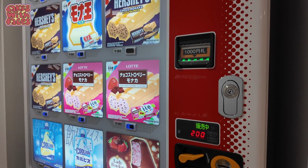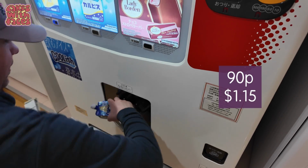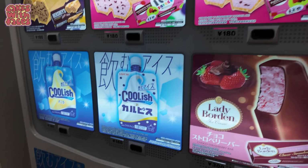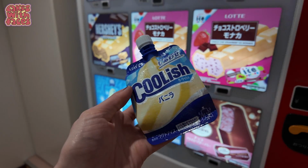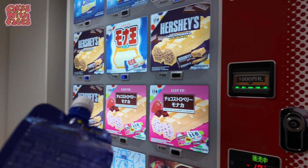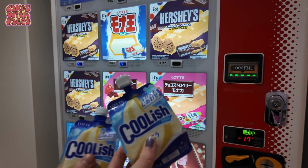We couldn't resist the ice cream vending machine. We're both getting a coolish. They are soft serve ice cream in a bag. This is just the vanilla flavour. They've got vanilla or Calpis here. There are other flavours as well. I had a grape one once. These are quite solid. It's minus 17 degrees C. Oh wow. Maybe leave them to melt down a little bit.